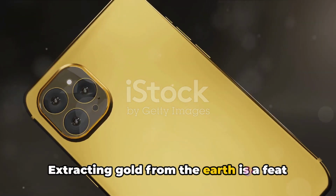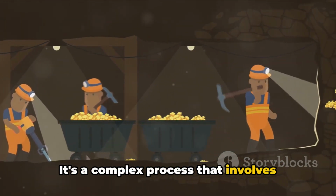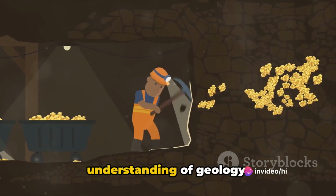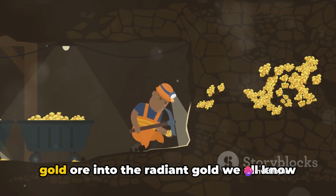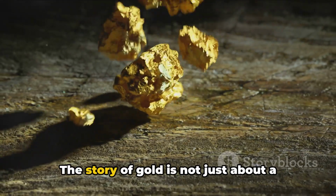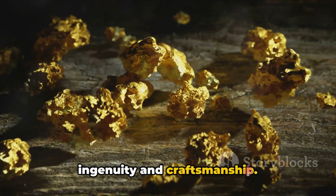Extracting gold from the earth is a feat of human ingenuity. It's a complex process that involves heavy machinery, skilled labor, and a deep understanding of geology. This process transforms the unassuming gold ore into the radiant gold we all know and love. The story of gold is not just about a precious metal, but a testament to human ingenuity and craftsmanship.